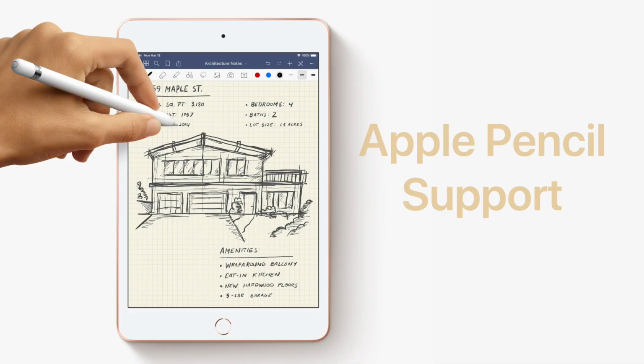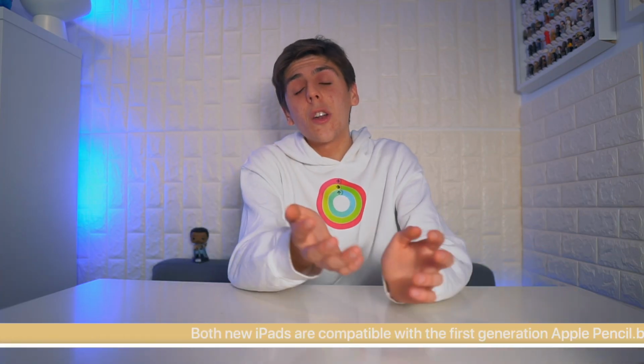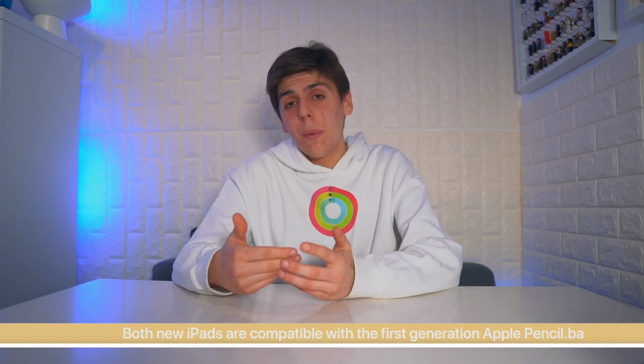What else do the new iPads have? They both have Apple Pencil support, which is great. They have the first generation Apple Pencil, which I understand why Apple did it, because if they wanted to add the second generation Apple Pencil, they would have to change the design completely, because in order for the Apple Pencil to charge, you need a flat surface, which Apple didn't want to change the design, so that's why they kept the first generation Apple Pencil.